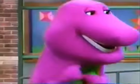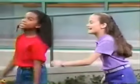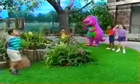Yes, we will. Will you help protect our earth and keep it green? Yes, we will. Then the time has come to start. Let's begin to do our part. And we'll all protect the earth and keep it green. Yes, we will.